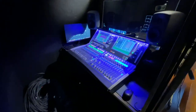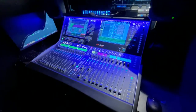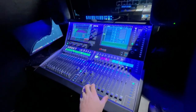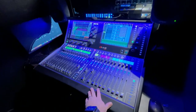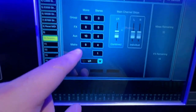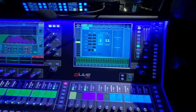Now, here we are in audio land. This is a D-Live C3500. It is a beautiful console. Right now we're actually running audio through there. Basic overview of this console: it's paired up with the DM0 Brain, so it's 128 channel inputs, 64 flexible channel outputs. You can actually go through and say, I want, you know, 10 groups, how many effects buses, how many auxes, how many matrices, how many PAFL buses, etc. All very handy.